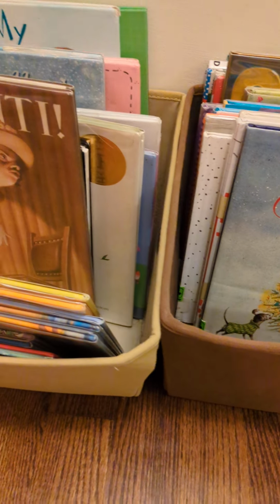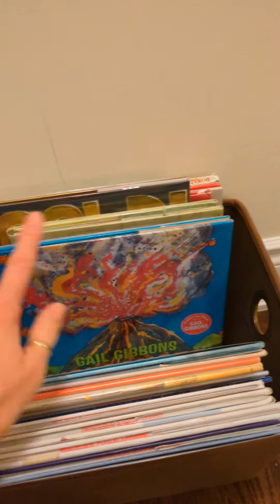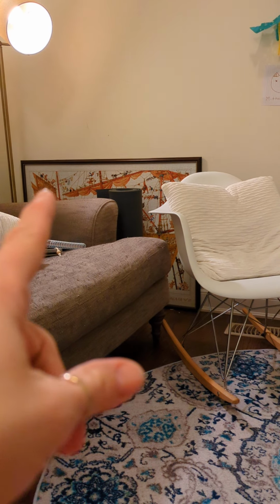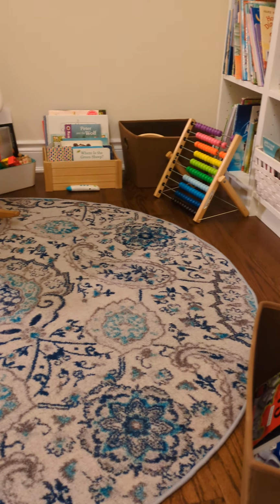You've seen me unload these a lot from the library. These are our library books. They always sit in the hallway. We've got a sofa, I've got a beautiful lamp, a picture that I have not yet hung in over a year, a rocking chair, and a little carpet. Super cozy.